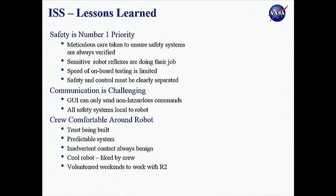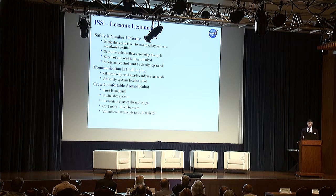Communicating with the space station is a challenging thing. There are loss of signals constantly throughout the orbit for various points in time, so you can't have people on the ground doing things that could cause the robot to do something hazardous. All that must be protected against inside the robot. All the safety systems are local to the robot. And having it up there, we've built some trust. It's got a lot of predictability. It's a cool robot. Matter of fact, the crew once called me from space station asking to work on the robot in their free time because they wanted to just experiment with it. But they asked to do it on Christmas Eve, and I didn't have the heart to ask my team to stay Christmas Eve to do that.